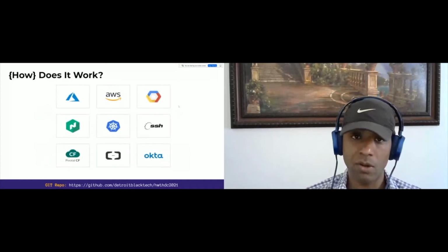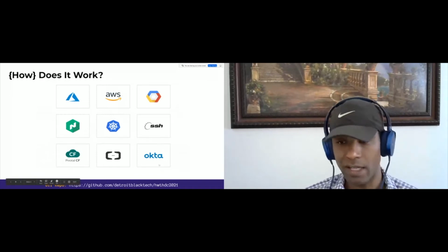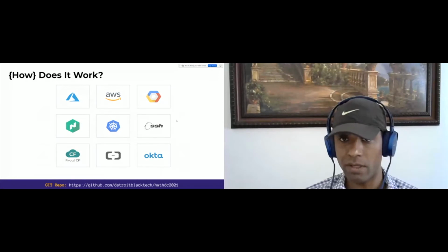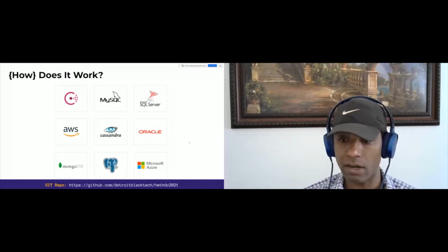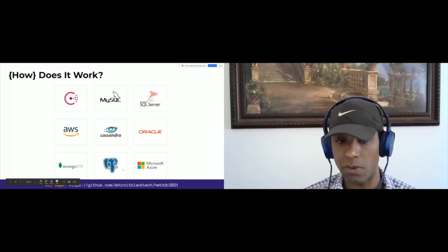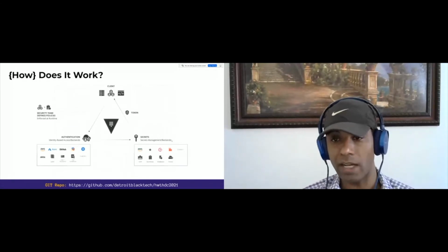Just as a recap, we have to authenticate with Vault. The ways we do that is with identity providers such as Okta, SSH, AWS IAM, GCP, what have you. Once we're authenticated with Vault, we can ask Vault for the permission to access some of our applications that we might have out there. Accessing applications is what we call secrets engines. So I might have a database secrets engine that interacts with Postgres or MongoDB or AWS or Oracle. And that's pretty much the picture of how Vault works.